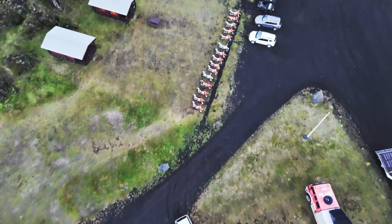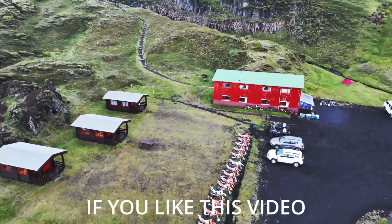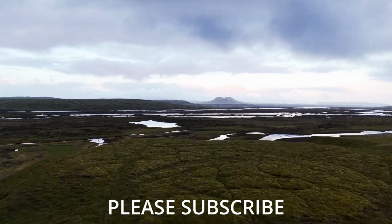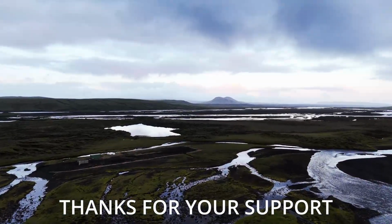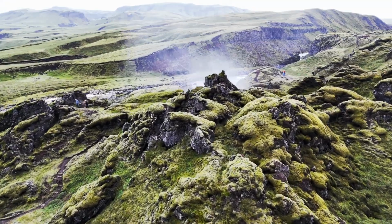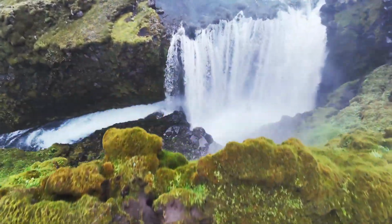This area is beautiful and untouched as it's 38 miles from the nearest town. It's located right next to the Hvoldafoss waterfall.